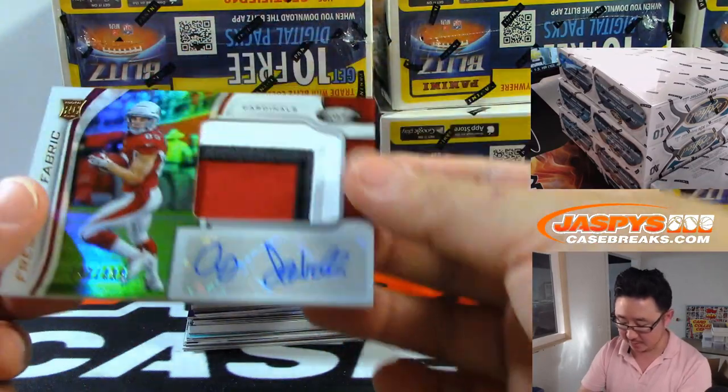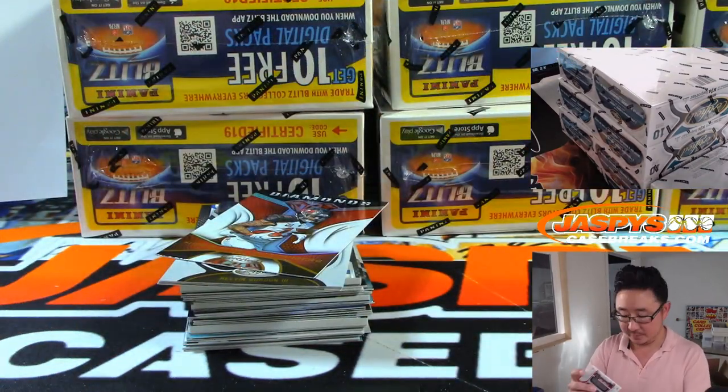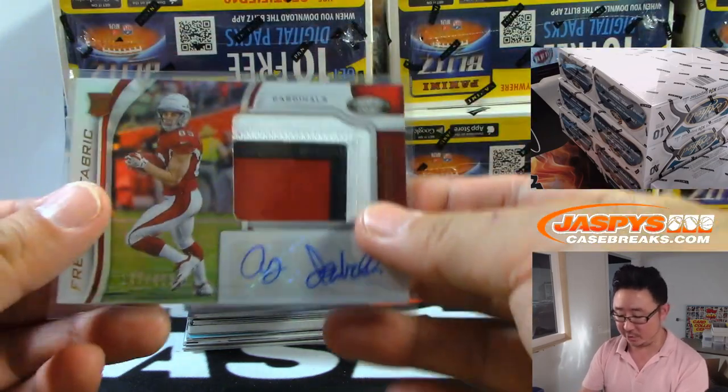There's Andy Isabella. Three-color patch and autograph. That is for Fred Williams and the Cardinals.